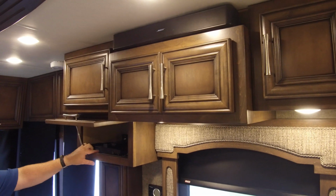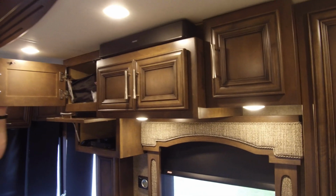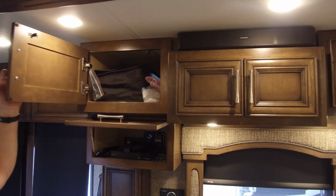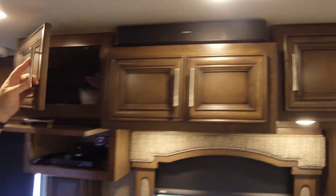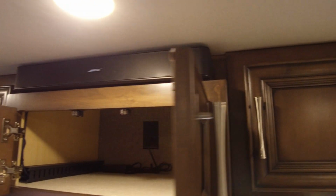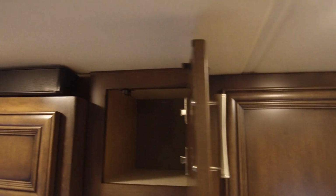In here we have all of the remotes. This is your Blu-ray player, and then up above there's all of the books and manuals and everything that came with this coach. They're all still in here, right next to our Bose home theater system. Okay, you can see some storage in here.